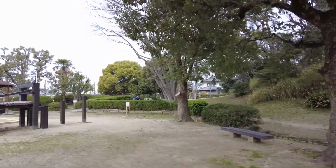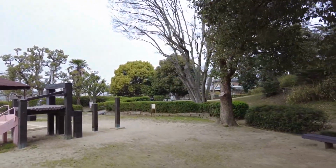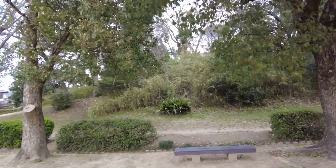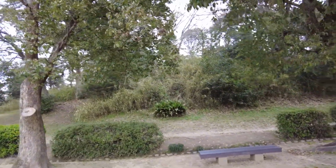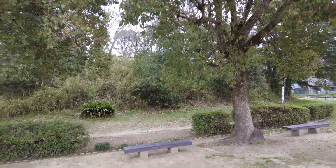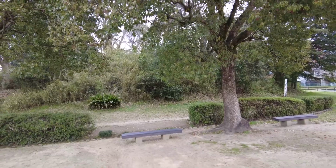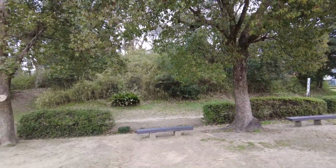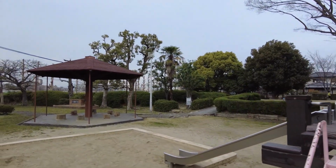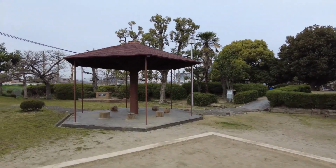And then there's also Kinya Kurumazuka, which I believe I may have filmed in my video when I did a walk around the Nakamiya neighborhood. So if you want to see that, you can watch that video as well. And they think that these really important burial tombs are probably connected to the traffic of the boats that came up and down the Yodo River, and of course the Amano River as well.